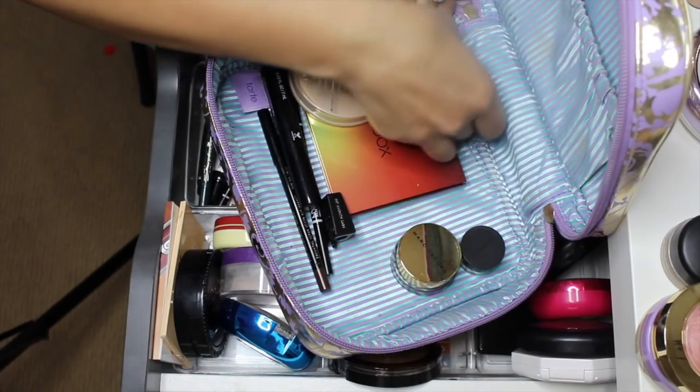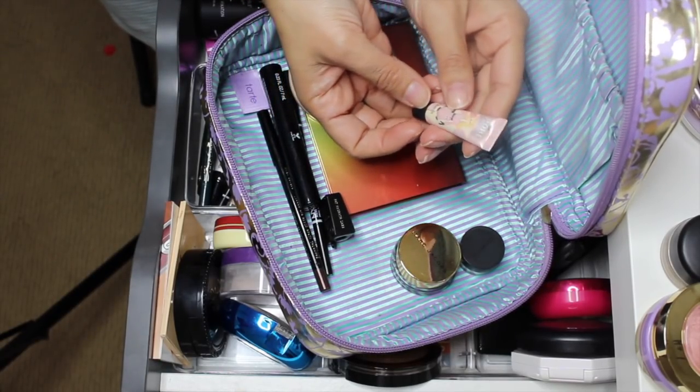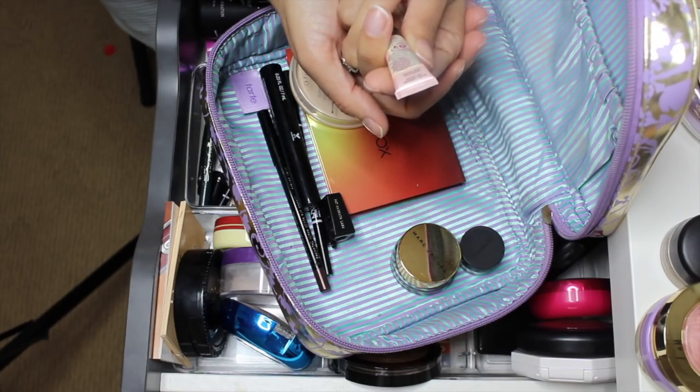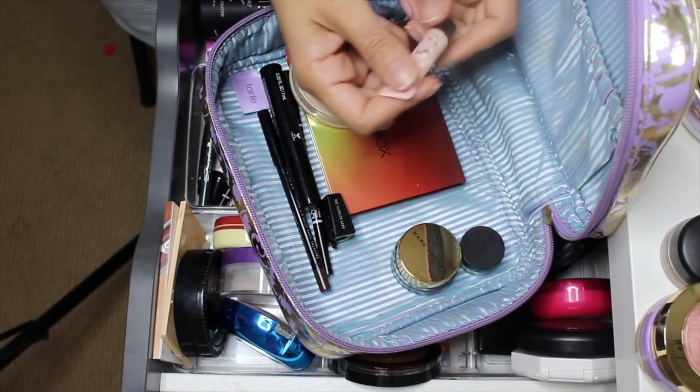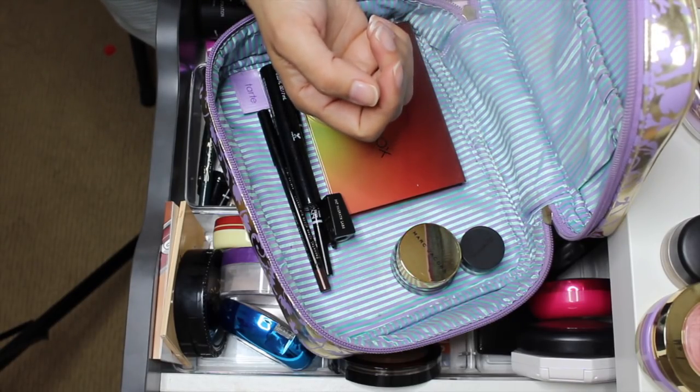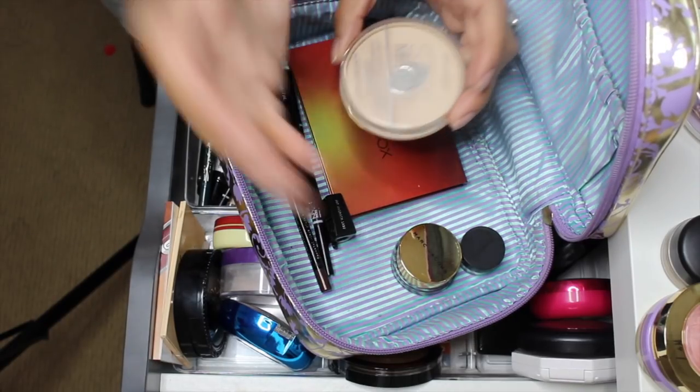Oh yeah, I did have another primer with me, but I didn't use it at all. This is the Professional Pearl Primer. It's in my 19 in 2019, so I took it with me just to use it, but I actually didn't reach for it at all. I stuck to the Tatcha one.